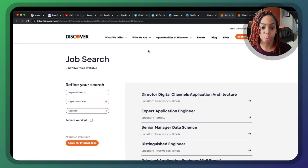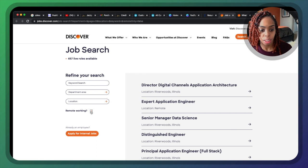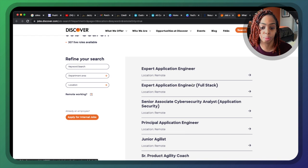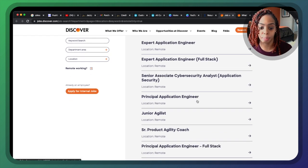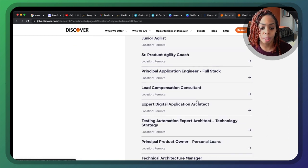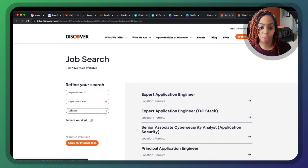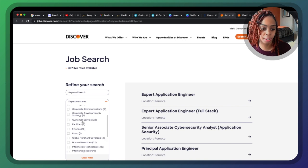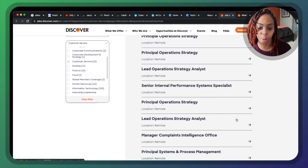Now, from this page, you will see a wide variety of remote roles available. Now, what I like to do is I like to check the box here for remote working so it can narrow down only the remote jobs. So you will see a wide variety of positions: cybersecurity, principal application, HR positions, customer service positions. If you want to filter the jobs even more, you can go by the department area, select customer service, and then it will only show the customer service roles.